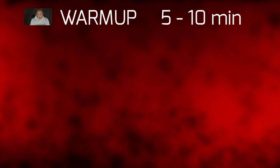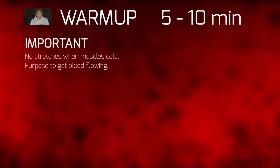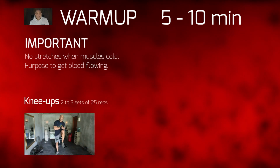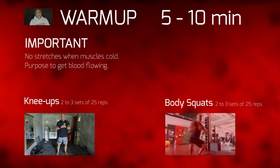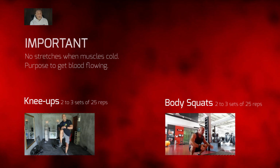Now for warm-up, you're talking here about 5 to 10 minutes. Don't do stretches for warm-up. Stretches should be done when the muscles are already warmed up. The warm-up should consist of 3 sets of 25 knee-ups. And when you finish with that, you do 3 sets of body squats, and you can throw in a medicine ball if you want to. Now these 6 warm-up sets are going to be more than sufficient to get the blood pumping.